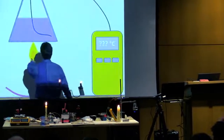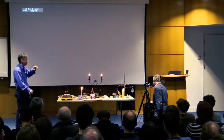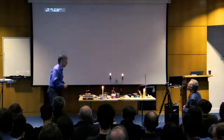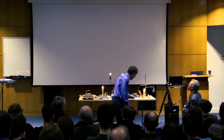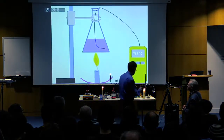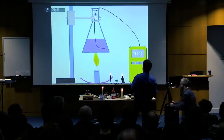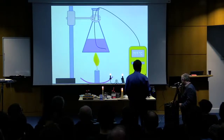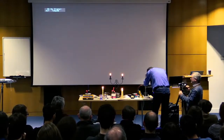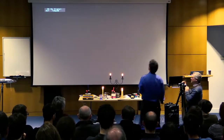So what we're going to do is put some water in a conical flask, put a thermometer in and heat it up. Aren't thermocouples wonderful, that you can measure the temperature of a flame, and then just a few seconds later use it to measure the temperature of water? Is it live or is it PowerPoint? It's live. Can you tell the difference? So I'm sticking in the thermocouple.